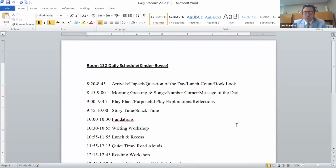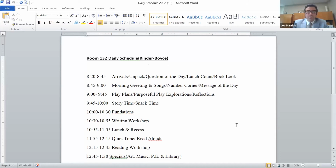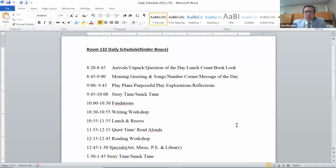So here is a basic daily schedule that will show you how we are getting this in and doing it well. This is a kindergarten schedule at my school. Just to point out the big things: we have our arrivals, the lunch count and all that, morning greeting, and then we jump into the good stuff. We give ourselves about 45 minutes.